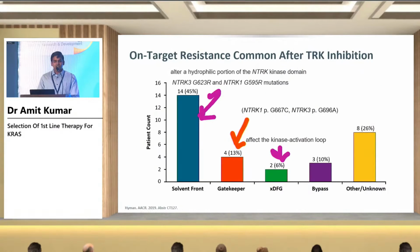So coming to the on-target resistance mutations. There are basically three types of on-target mutations, and one has to remember them, because in almost all the TKIs, these are the common pathways affecting the mutation. The first is the solvent front mutation. The solvent front, as already discussed earlier by Akhil, is about the pathway affecting the hydrophilic portion of the NTRK kinase domain, and the mutation occurs in this.